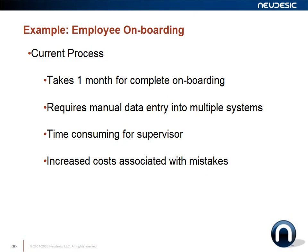Okay, so now that we understand what a service is and we've talked about some of the approaches, let's look at an example. Let's look at a process, and then go through all the steps that we talked about. So I picked employee onboarding, and in this particular organization, their current process takes about one month to get an employee fully onboarded. I've had the opportunity to work for organizations where it's taken less than a week, so that's a very long time. It requires a lot of manual data entry into multiple systems, so it could potentially take longer if someone's absent or has not entered information yet. It's also time-consuming for the supervisor, because the supervisor has to determine the status of the onboarding process.